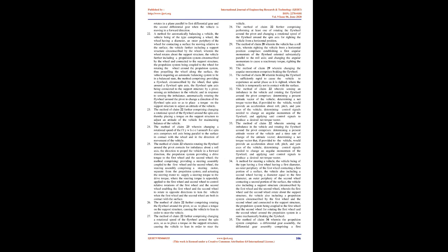24. The method of claim 23 wherein changing a rotational speed of the flywheel around the spin axis comprises roll axis being parallel to the surface in contact with the wheel and in the direction of movement of the vehicle. 25. The method of claim 22 wherein rotating the flywheel around the pivot corrects for imbalance about a roll axis of the vehicle, the propulsion system providing a drive torque to the first wheel and the second wheel, to propel the vehicle in a forward direction.